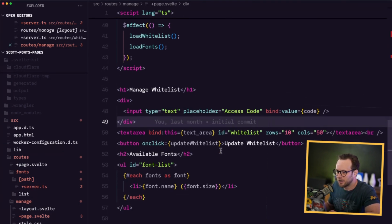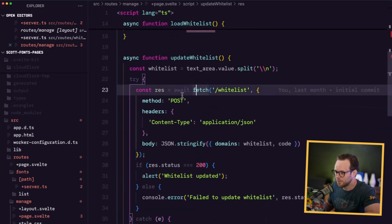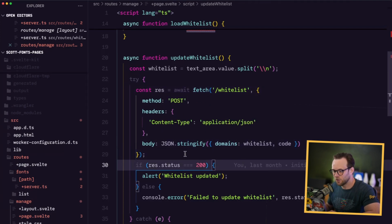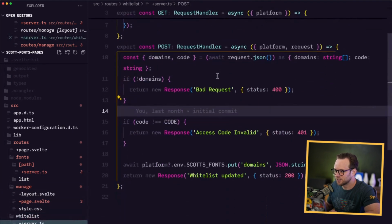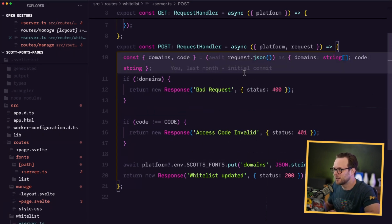But that's really it. I'm in here, I'm running a function. That function is really just hitting a fetch where I'm posting to the whitelist. I'm stringifying the whitelist, and on the whitelist page, which is right here, all I'm doing with the post request is running platform env Scott's fonts put. I'm putting the fonts into the KV as domains, and I'm stringifying them. That's it. This couldn't be any simpler of an application. There's no database beyond the KV, which is just a few values. Okay. Not a lot of stuff happening here.